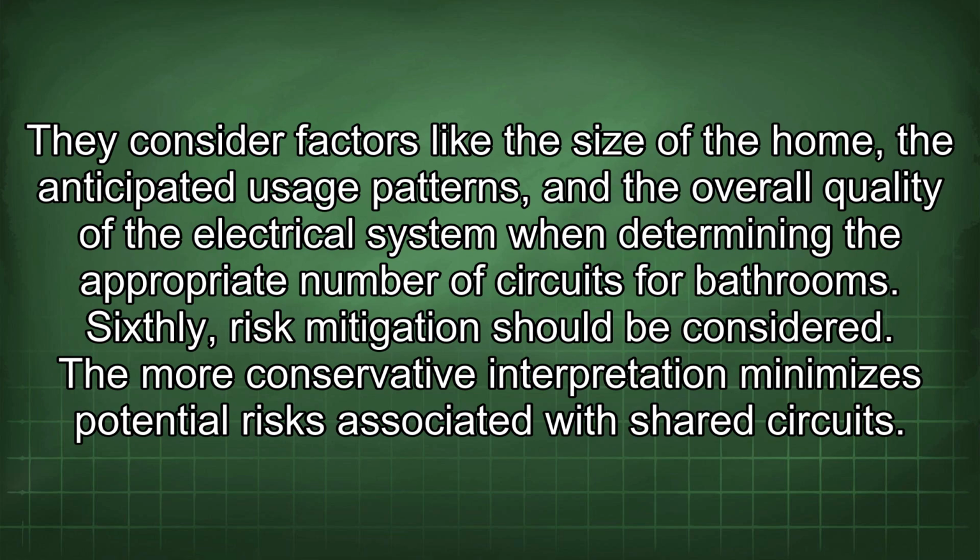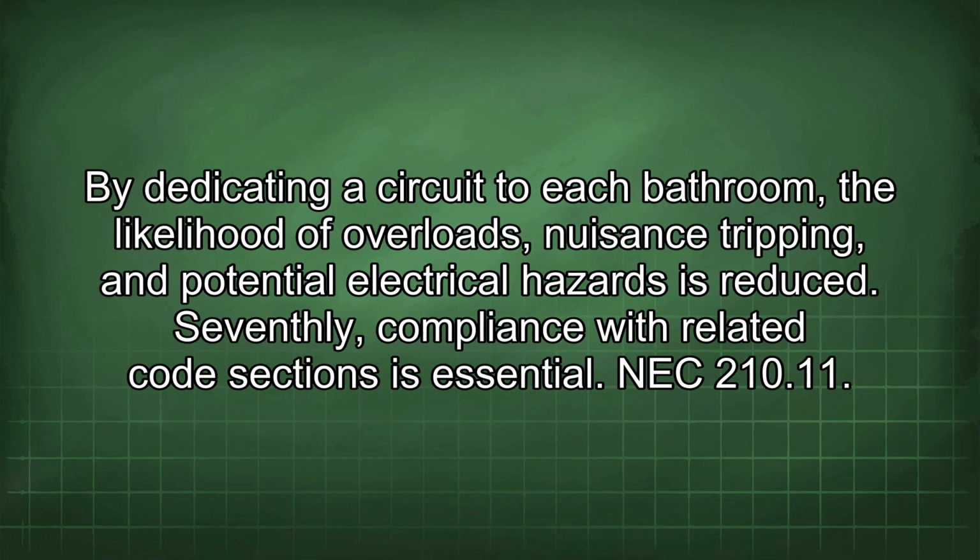Sixthly, risk mitigation should be considered. The more conservative interpretation minimizes potential risks associated with shared circuits. By dedicating a circuit to each bathroom, the likelihood of overloads, nuisance tripping, and potential electrical hazards is reduced.